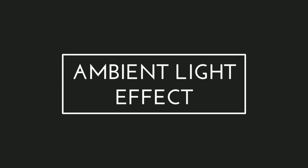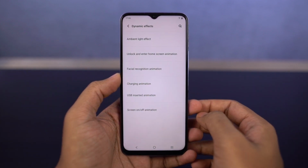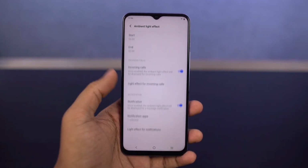Next, we have ambient light effect. Now this is a brand new feature that just lights up your display whenever you get a call or a notification. We can schedule it to automatically turn on and turn off this feature at a specific time. We also have different effects for incoming calls and even for the notifications.